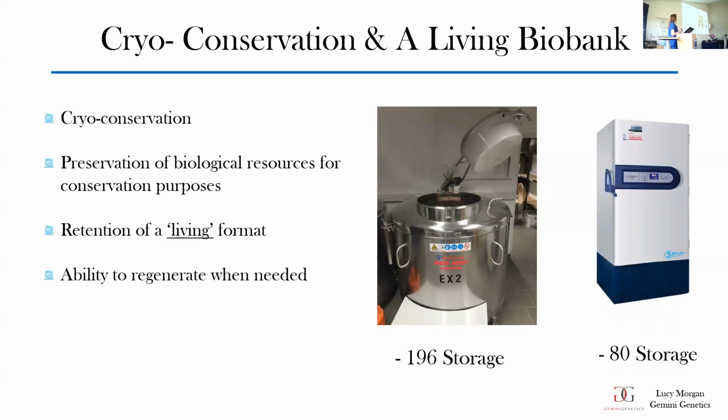So yeah, just making the difference here in that we are all about retaining the living format. Whether that be semen, freezing that, we are essentially freezing it down, but it's able to wake back up and become alive again. That is really important because there are other options of just freezing down at -80, for example, but that will kill the cell. You can still wake it up and look at it, but you're not going to be able to get a living animal from that. So that's really important that we've got the -196 storage and of course our extenders that we're freezing in.